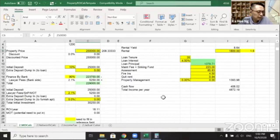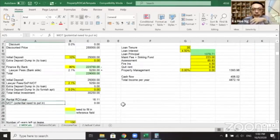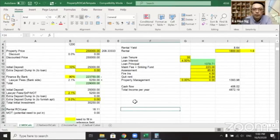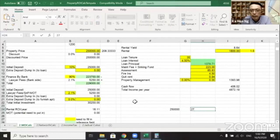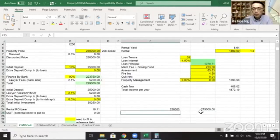So this is the second last thing that I wanted to share. And the last thing I wanted to share is how do you calculate a cash on cash ROI? This ROI here is talking about rental ROI, right? Let's just say that the property after 1 year from 250,000 has increased to 275,000, increased by 10%, right? I just want to show you there are many ways of calculating, and that's the reason why a lot of people like to buy property.